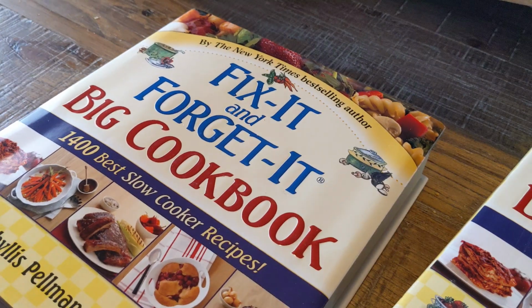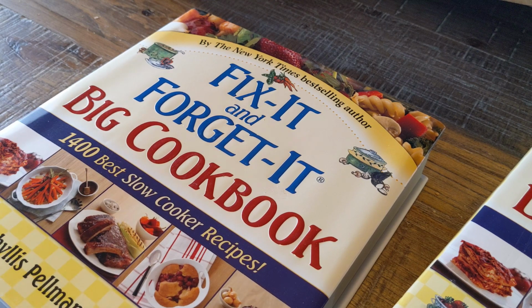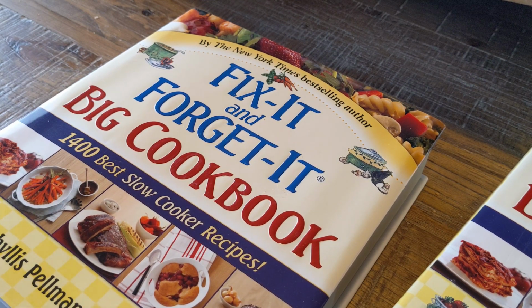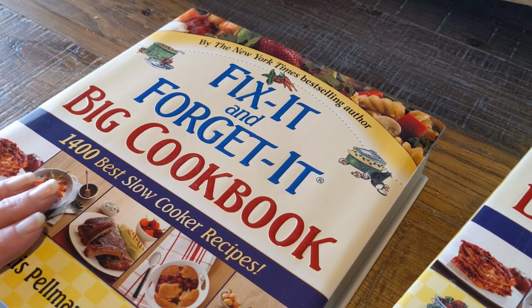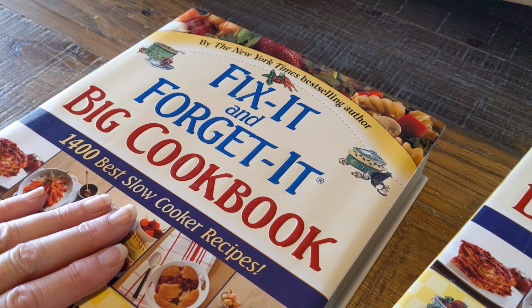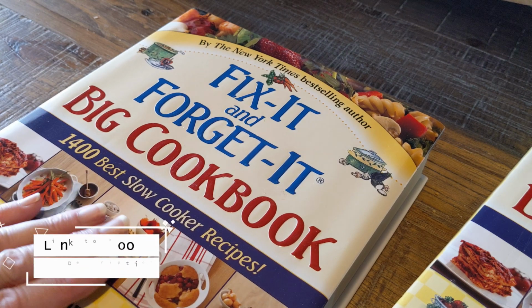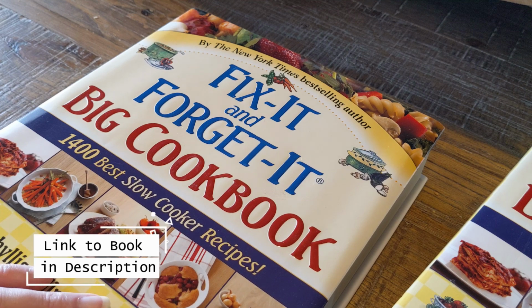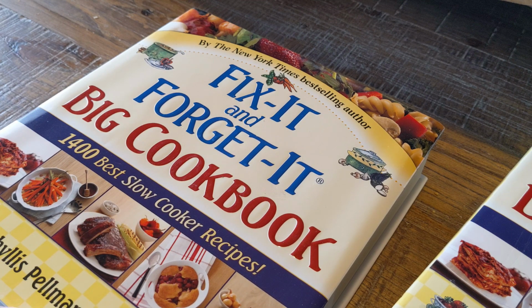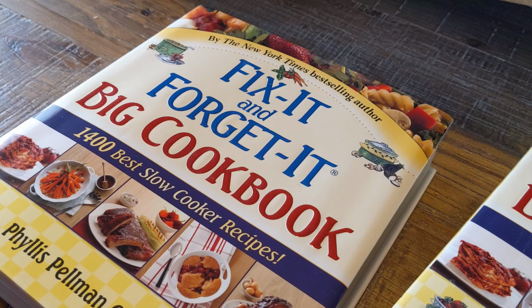So this got really good ratings. There were a lot of them offered for slow cookers, and I went with the ones that had the highest rating. And this seemed to be the one that was the top. And so I'm very excited to make some recipes out of this.